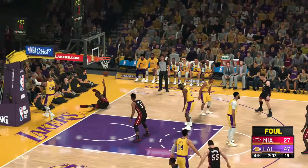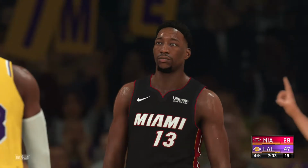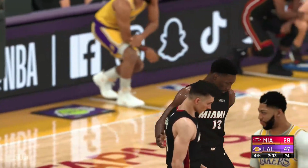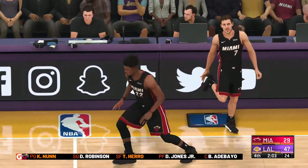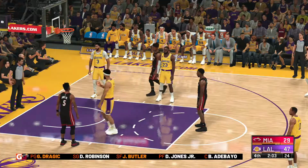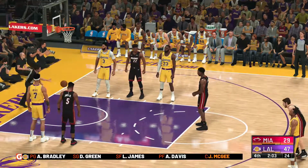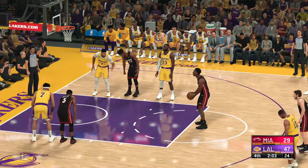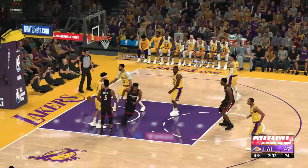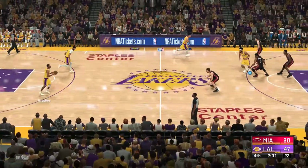Here's Adebayo. And he makes the bucket, gets the whistle, and now a three-point play chance here for him. That is not a simple finish by any means. Adebayo had to keep his focus, makes the D think twice about getting physical with him. JaVale McGee's checked in for the Lakers. What's up? Fourth quarter keeps moving right along. 3 minutes gone so far.